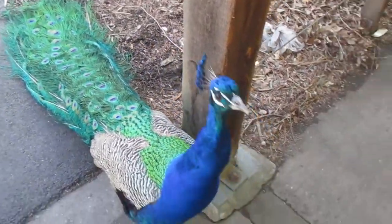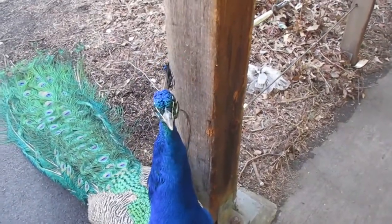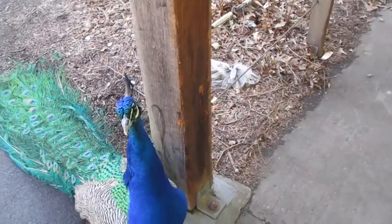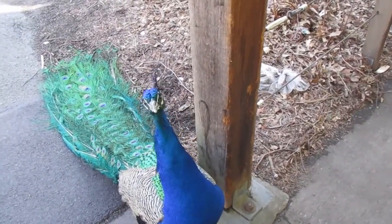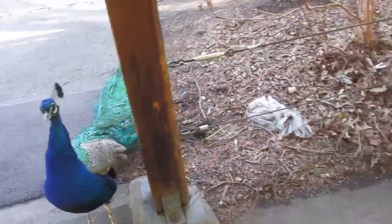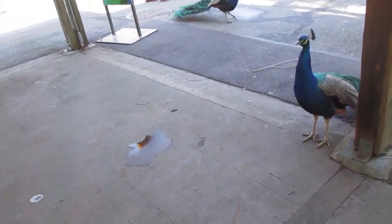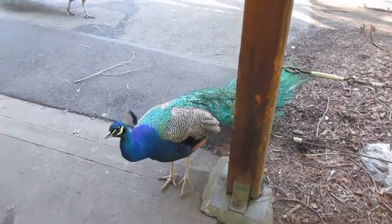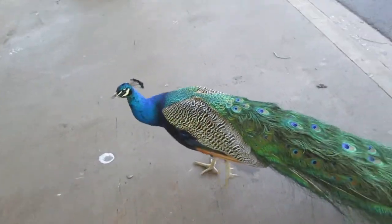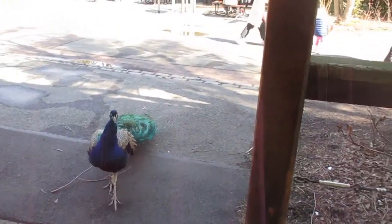Look at this peacock, y'all. He knows I ain't got nothing. Let me get another little piece. I'm gonna get mine. Who's looking? They feed them. Come, I'll go get you some more. Come on. Give me, let me get one. I got a little piece. He ate the whole thing. Here comes another one, look. That's yours.